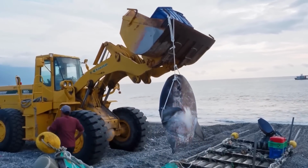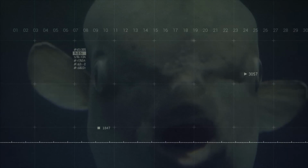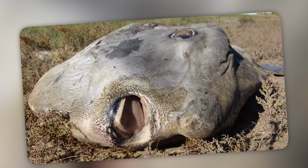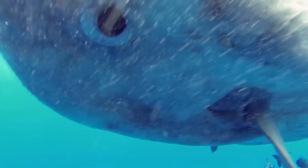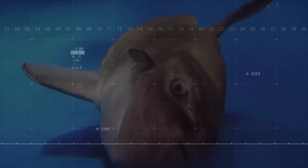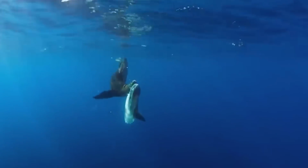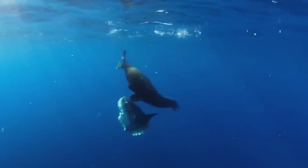Despite their massive size, sunfish have relatively small mouths, with fused teeth that form a beak-like structure. This beak is surprisingly strong and is perfectly adapted for crushing their favorite prey, jellyfish. The eyes of a sunfish are proportionally large and set far back on their body. These eyes can rotate in all directions, giving the sunfish excellent vision to spot both prey and potential predators.